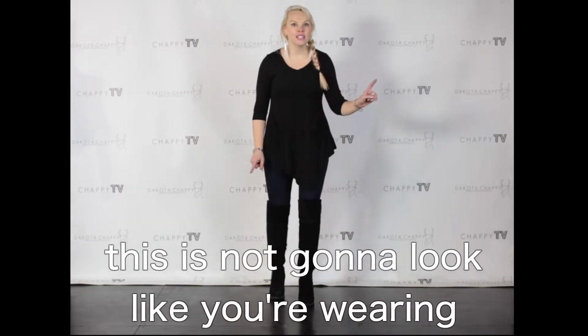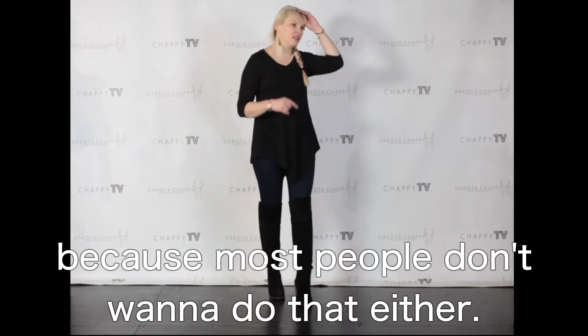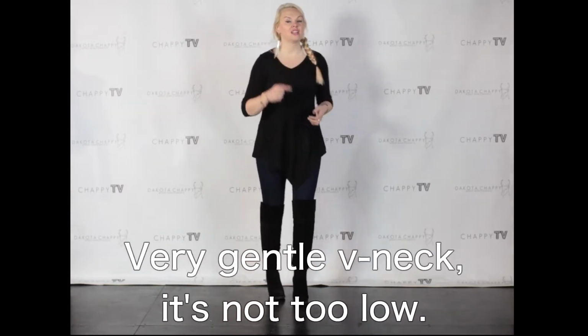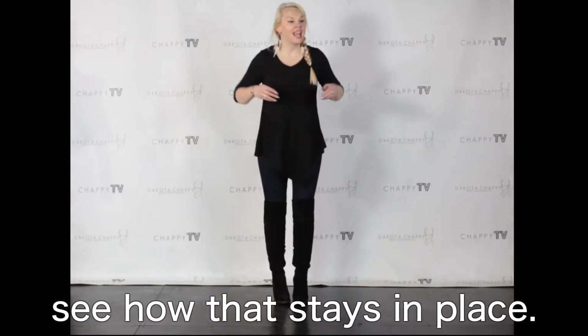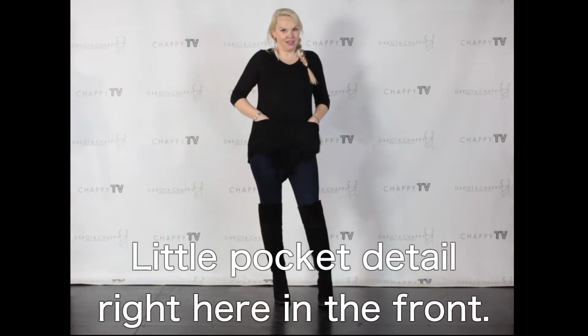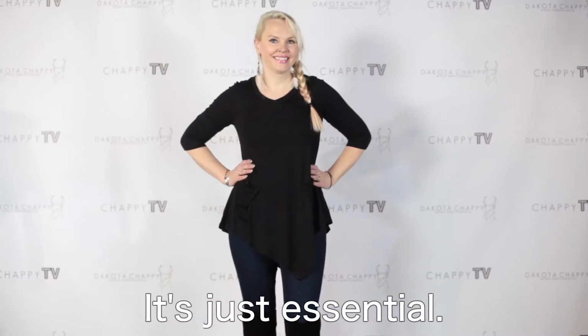This is not gonna look like you're wearing a dress with jeans or pants, because most people don't wanna do that either. Very gentle V-neck, it's not too low. My teacher's out there bending over, see how that stays in place. Little pocket detail right here in the front. So it's not boring and it's not basic, it's just essential.